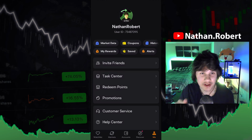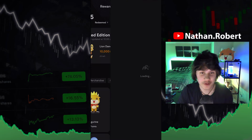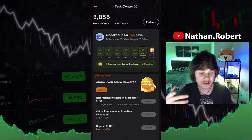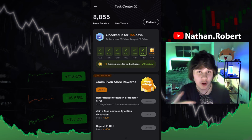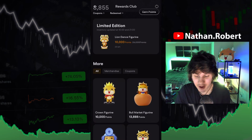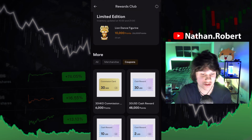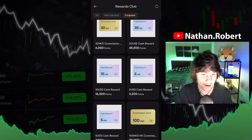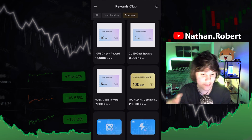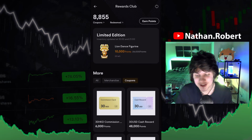And if we head over here to the Me tab in the bottom right and click on Redeem Points, every single day if you log in, they basically give you these free coins that you can redeem for all sorts of different things. And I actually have an active streak of 132 days, and the more active you are, the higher coins you get. But check this out, you can redeem this. See how I have 8,800 coins at the top? I can actually redeem that right now for all these cash rewards. I could buy a $5 cash reward. Again, it's not much, but I like that they incentivize you to do that.